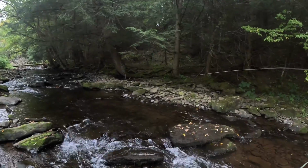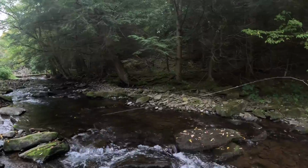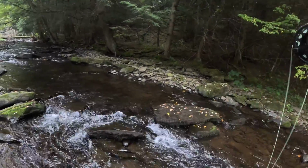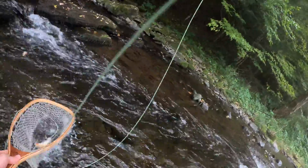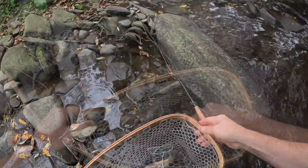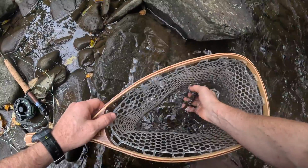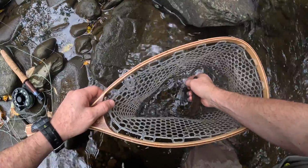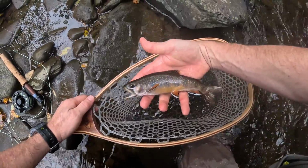Oh, that was a good one. Shoot. There we go. Nice. He came after it. All right. That woke me up. All right. This guy came up and smacked the dry. Missed it. And then the next cast, he hammered the nymph. One of the more aggressive fish I've run into. Really pretty little male.